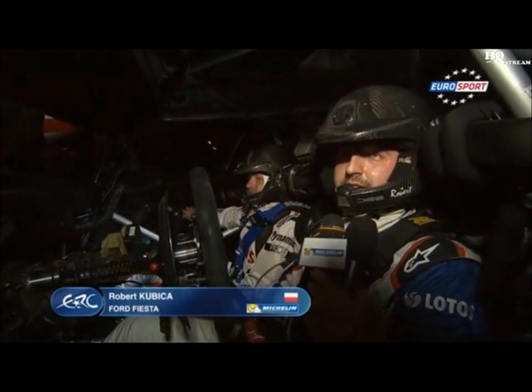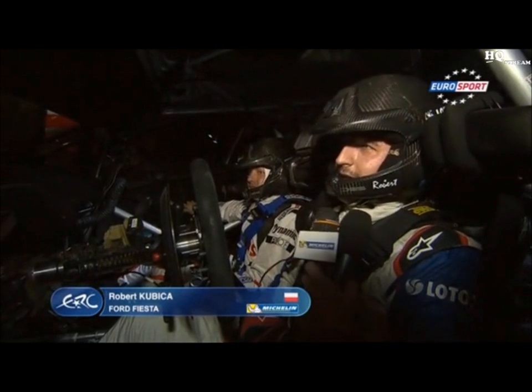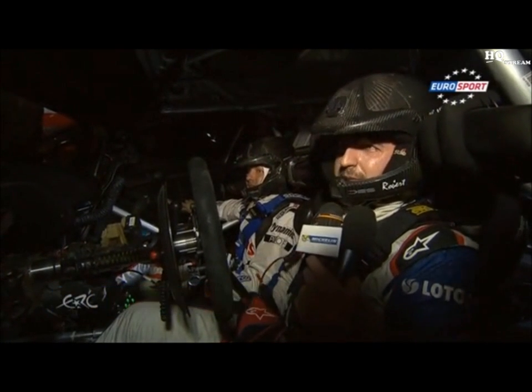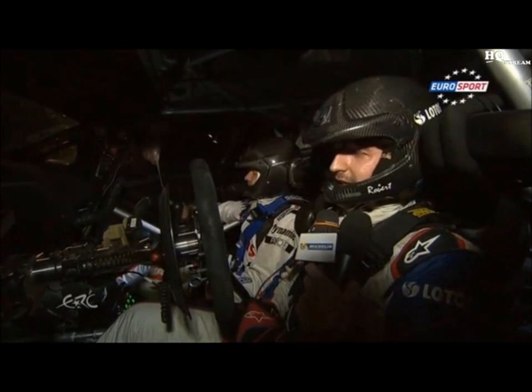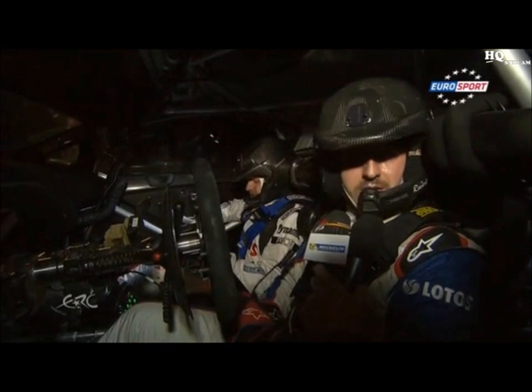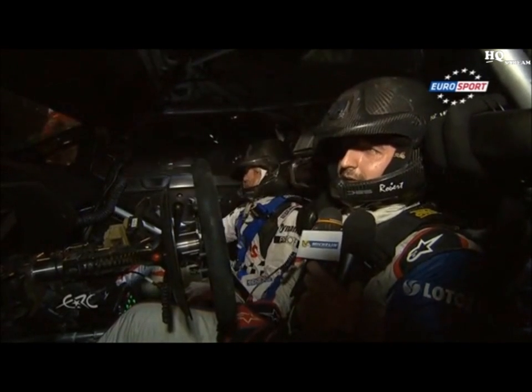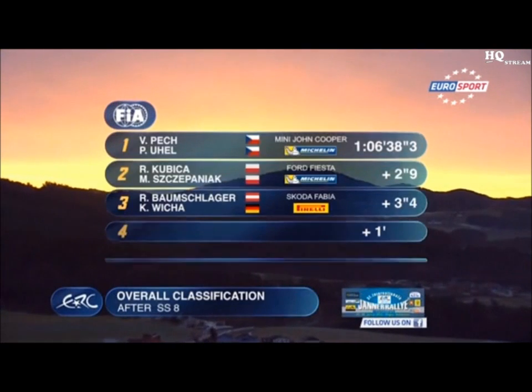Very difficult stage. For sure, road position doesn't help, and also we did the stage completely in the dark, but it's a very, very difficult stage, very slippery and very tricky. So yeah, first time through it, I think we have done a good job, because also for a pace note it's not easy. The rhythm is changing and the grip level is changing.